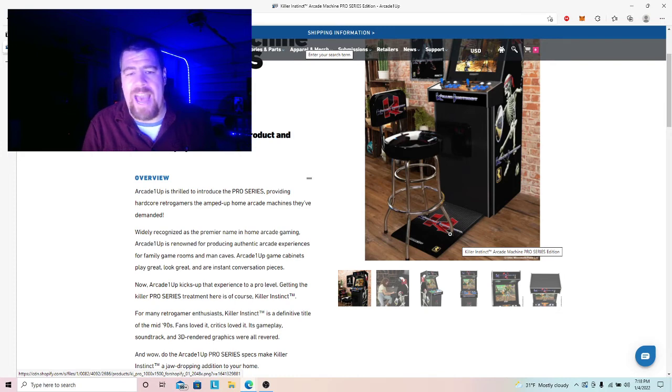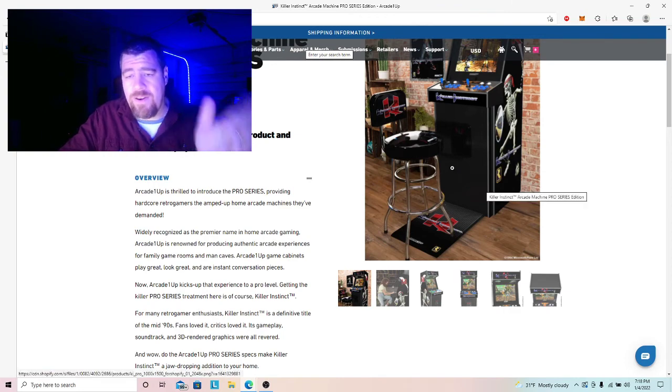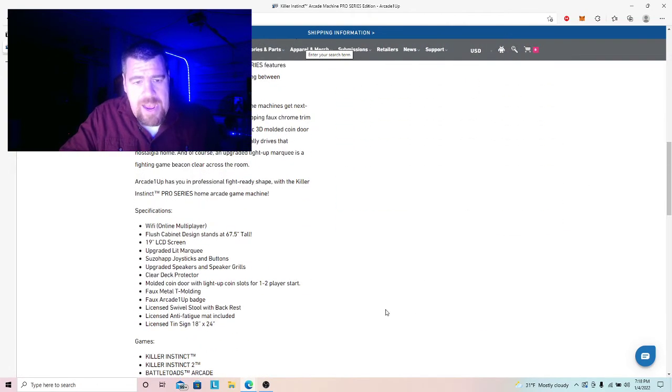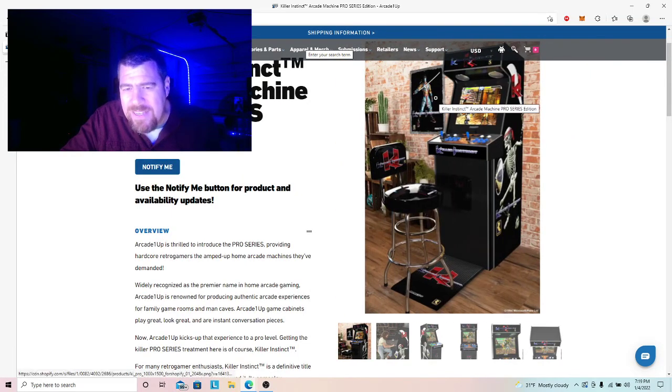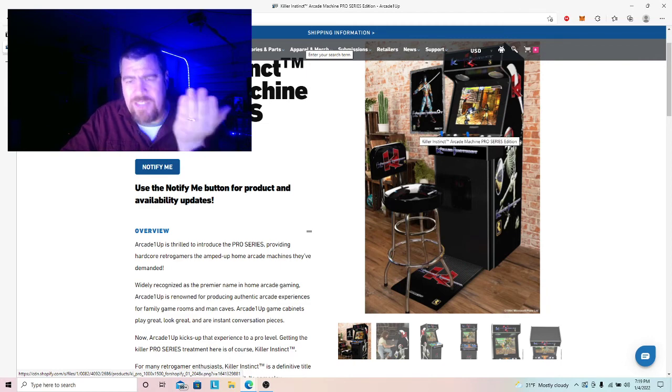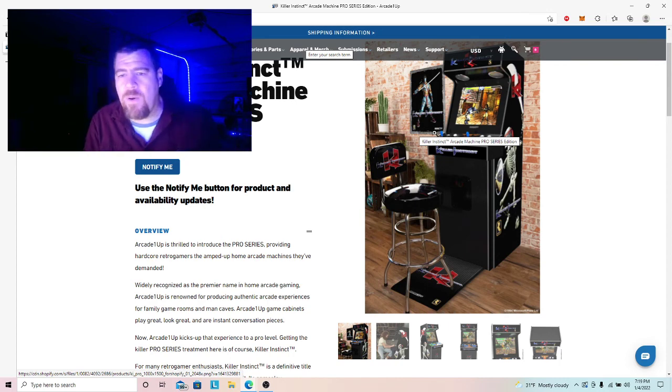But personally, the stool, I just, and I even like their stools. But at some point, you're just going to get sick of having a whole crap load of stools. So again, I wish they would have gotten rid of this and just kept that. Anti-fatigue mat, we just talked about, which is cool, and a licensed tin sign. I can't remember, I believe this has been done with another cab. Tron? Yeah, I think Tron had the licensed tin sign. It's kind of cool. I like it. I'm sure it's not adding a huge difference to the price that I'm paying, so it's a nice little add-on.